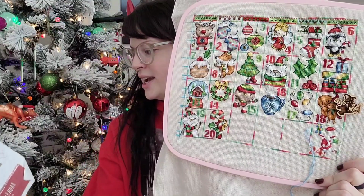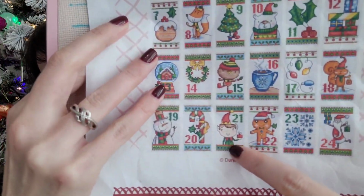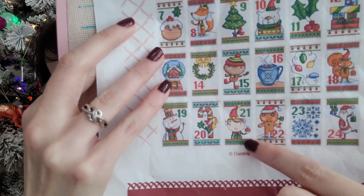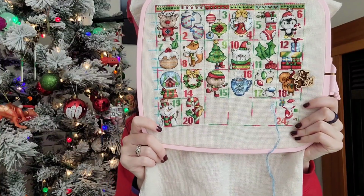So today is day 21, which means I am going to be stitching the elf, which is a very cute little elf. And this is being stitched on 16 count Picture This Plus fabric in the color Fresco.